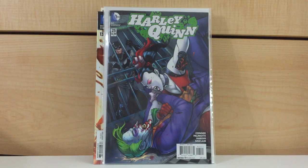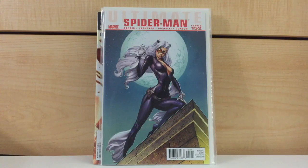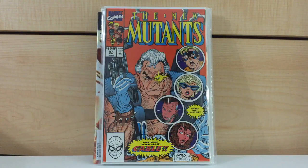All right, what else did I find? Found this for $1. Ultimate Spider-Man number 152, J. Scott Campbell cover. On a good day, it'll go for 12. On the low end, probably 8 or something like that. But it's worth having. I think this is like my third copy. Now, I did not buy this today or yesterday. This is something I've had for a while. I just wanted to show it.